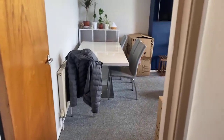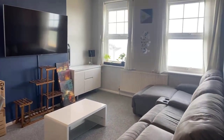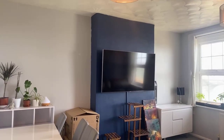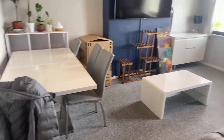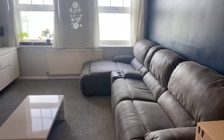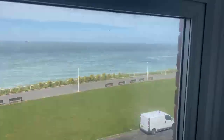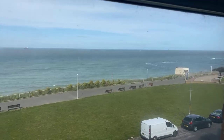Just next to the kitchen is your living area. Once again, a really lovely sized room, nice and modern all the way throughout. Once again, there's space if you did want a table like the current tenants have got, and also a sofa. From your living area, two extremely lovely sea views looking out at Majestic Crescent here.